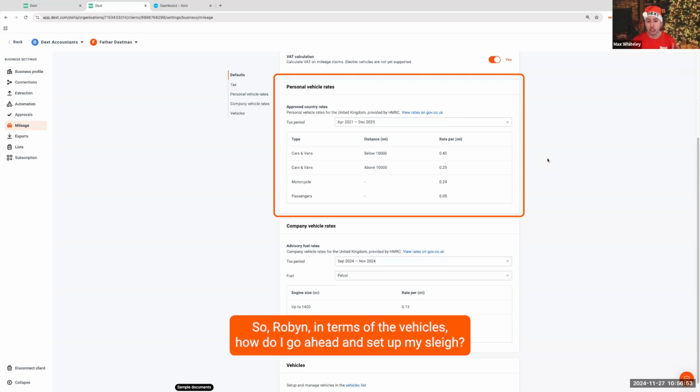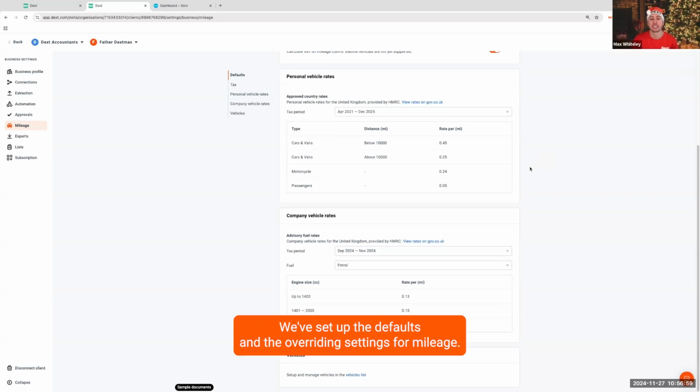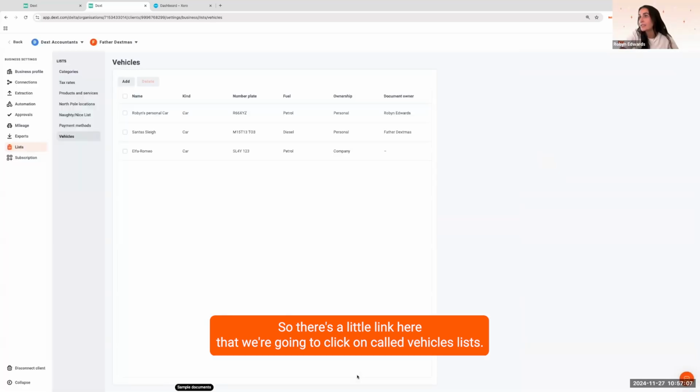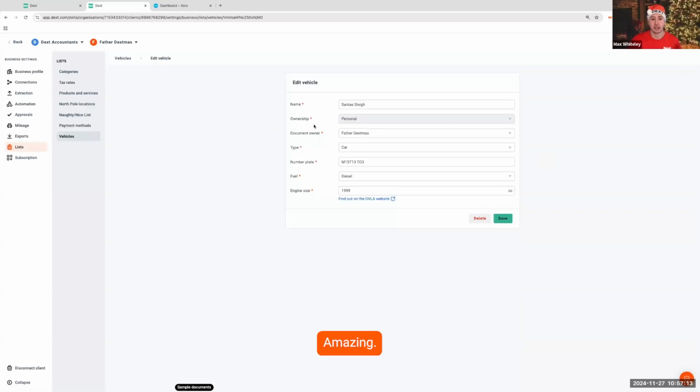So, Robin, in terms of the vehicles, how do I go ahead and set up my sleigh? We've set up the defaults and the overriding settings for mileage. How do I go ahead and set up the vehicles? So there's a little link here that we're going to click on called Vehicles Lists. And I've actually jumped the gun a bit and added your sleigh in here. Amazing. So I can see that there.